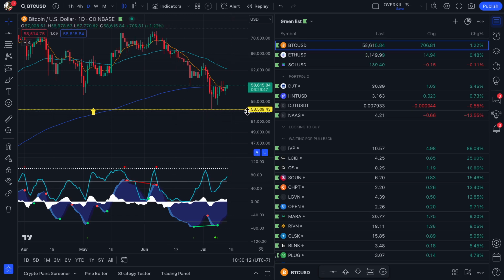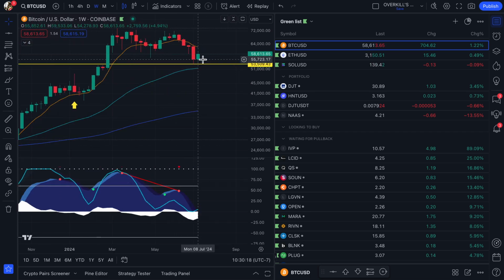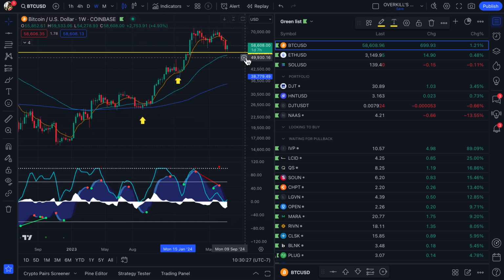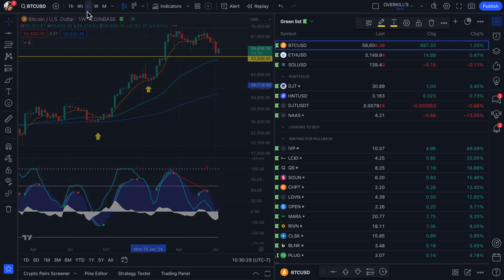Okay, Bitcoin's holding 53,000. That's the level we need to hold. We're sitting right on our 200 daily moving average. And I'm expecting Bitcoin to maybe just go sideways for a couple weeks here, just like this. Okay, just like we did right here. Do that a little bit, give us a green dot, and then we'll go. But 53 is the current support that we are holding.